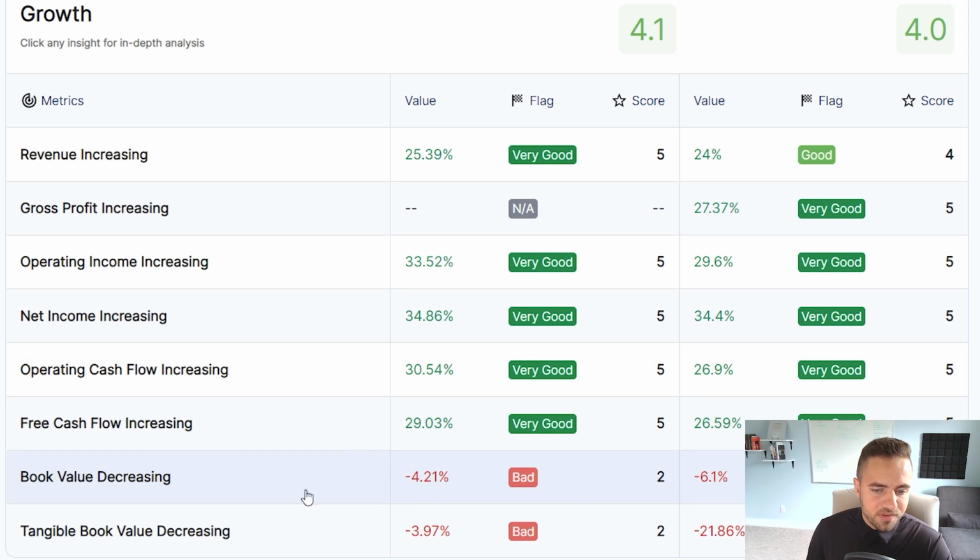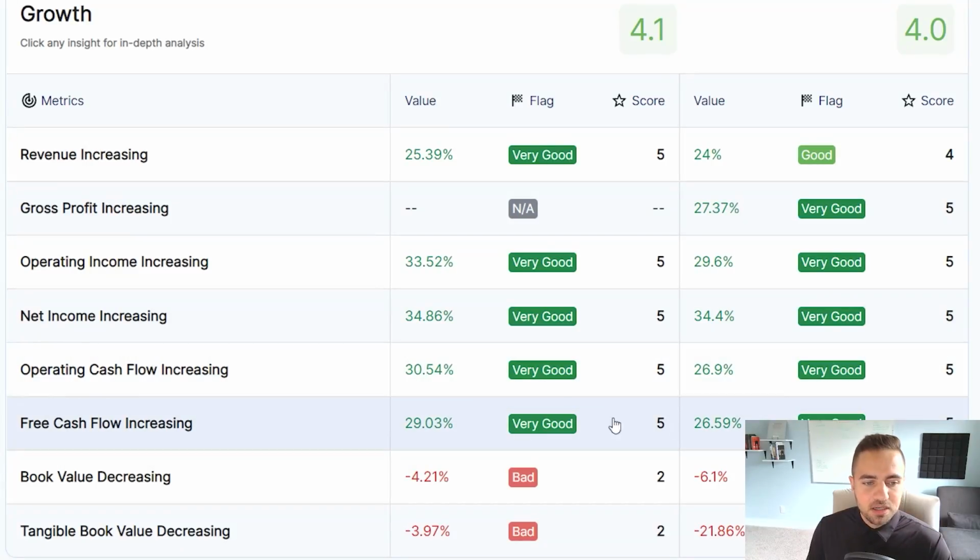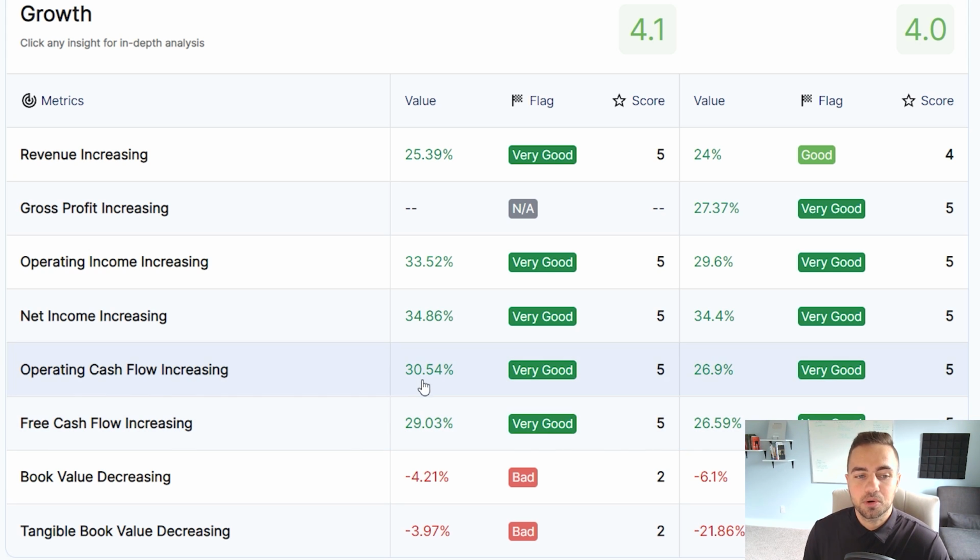Both of these companies' book value and tangible book values are decreasing. This is probably because the company spends so much money on buying back shares and paying out dividends that their cash position lowers, and that ultimately causes the book value to go down. That is just my speculation. Anyways, when we take a look at these metrics, it's very clear that Mastercard is the faster growing company.